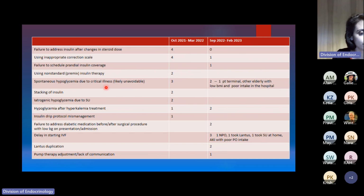Spontaneous hypoglycemia due to critical illness. In our case, we had 2 patients. 1 patient was terminal and he died the next day. The other patient had low BMI and poor oral intake in the hospital. Stacking of insulin. Iatrogenic hypoglycemia due to sulfonylureas, 2 in the initial 6 months, none in ours since we removed sulfonylureas. Hypoglycemia after hyperkalemia treatment. This surprisingly went up, and this is where some work can be done. Insulin drip protocol mismanagement, none seen in our 6 months.